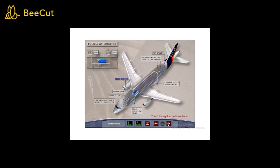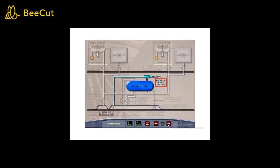The potable water system is pressurized to provide a positive water flow at all times. In flight, the system utilizes engine bleed air. On the ground, it could use bleed air from the APU or, for maintenance purposes, air from an external compressor unit attached to the ground pressurization port.